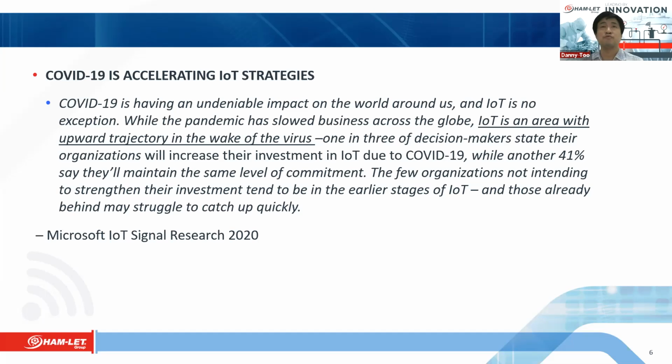I believe there are many reasons behind this, but probably one of them is that this pandemic has demonstrated that when human-to-human interactions are restricted, it's critical to have the support of technologies such as IoT to allow us to continue to perform our business, and maybe even innovate and improve efficiency. I think that's an interesting trend.